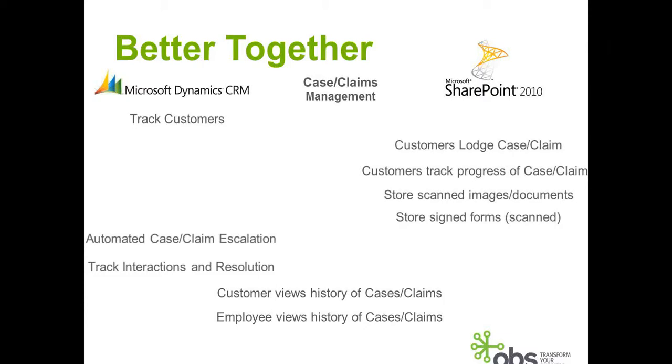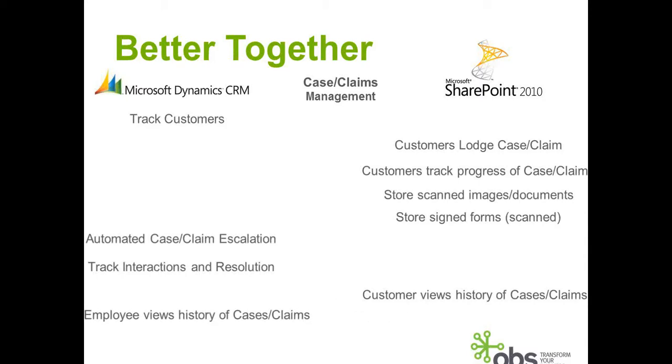Any phone calls made to the customer, to gather more information or to clarify information, will all be recorded within the interactions or the activities in CRM. Now, after the case has been resolved, the customer might want to view the history. So they might log into the portal and have the ability to view the history of all the claims and cases they've made. Similarly, your customer service staff or internal managers might want to report on cases or claims, so they can also do the same but in CRM.